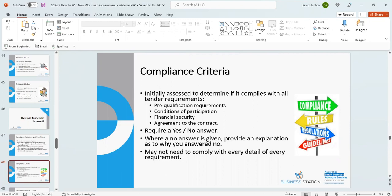So, compliance criteria. We'll look at the pre-qualification requirements to make sure you've met those. And if you have, then we'll go through the compliance criteria, generally ticks yes or no type answers, looking at the types of questions you're likely to get. Are you prepared to accept the contract? Yes or no?